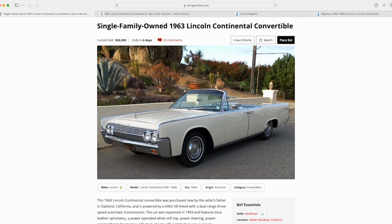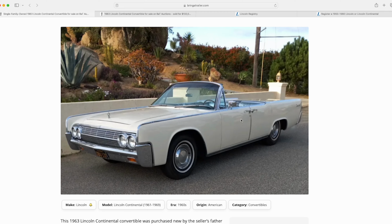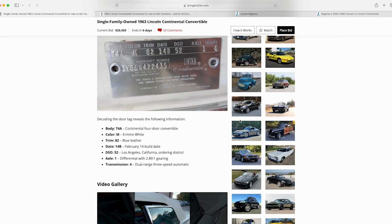These cars continue to go up. I do know the resto mods, they have their own place and they're hitting these record numbers. I totally understand. But my opinion is that these original cars are going to continue to go up because the more that cars are customized or the more that they're restored, the less survivor cars that are going to exist.